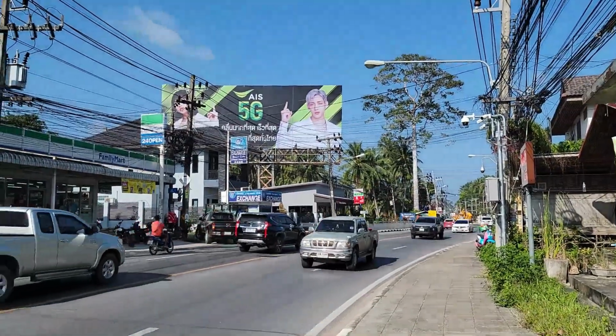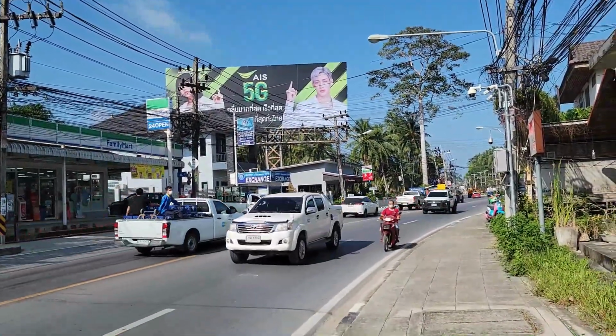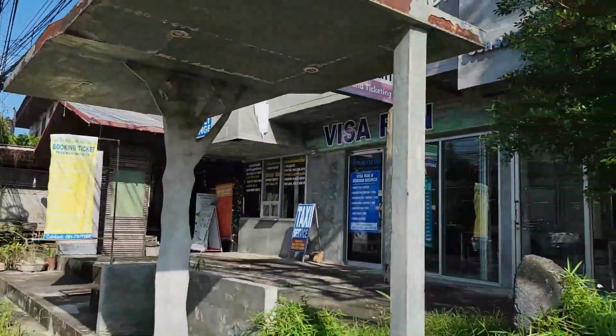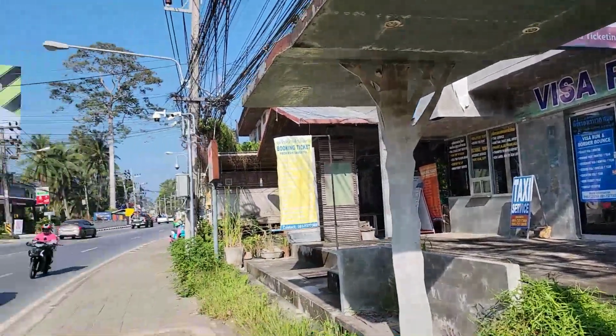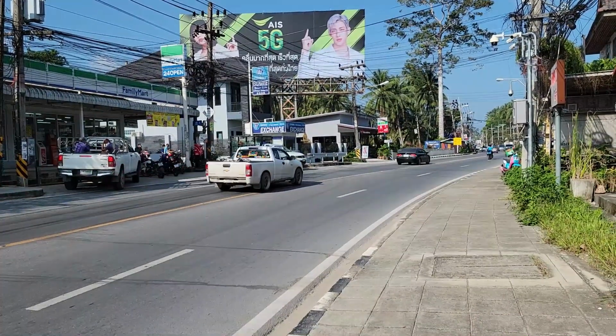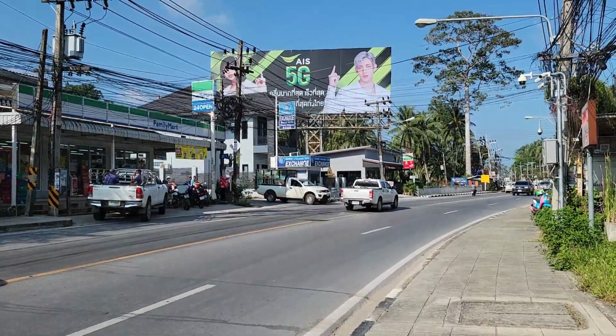So I want to show you where the turnoff is on the ring road. I am in Mae Nam right now, going counterclockwise around the island. Let me turn, because that's the turn right there. So I was on that side of the road, heading counterclockwise. There's a Family Mart, a big old billboard right there, and a building over here called Visa Run. What you do is you take a left on that road where that white truck is, and then maybe about a quarter mile, half a kilometer up on the right, you'll see immigration.